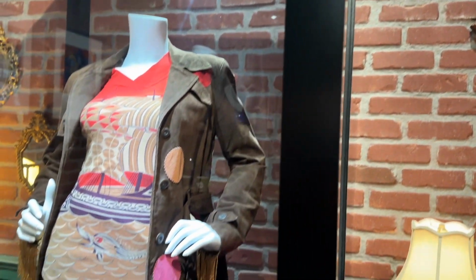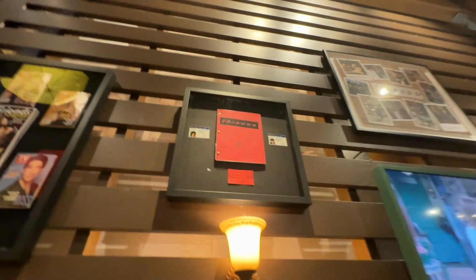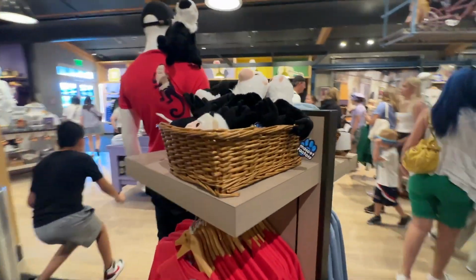After taking some pictures and eating, this whole section is dedicated to Friends, and if you really like the show, this was huge. My brother Brian and I are big Friends fans. We watch it every time we're in a hotel. We've seen every episode multiple times, so this was super exciting to see the script, to see the signatures, to see parts of the show.